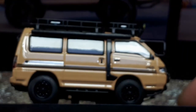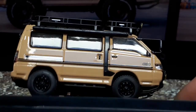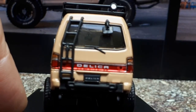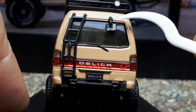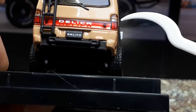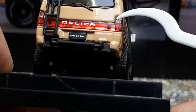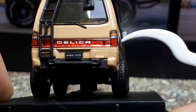Alright, so I think the rest of this looks pretty similar to the other side. Now we got a little rear mirror here. Silver plastic piece, same with this ladder. Photo etched wiper blade. And then thick taillights again, but now the Delica's printed on the outside, same with the separators. But you can see orange, clear, and red for sure.